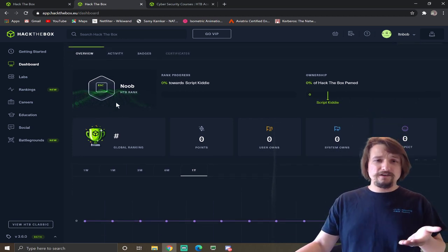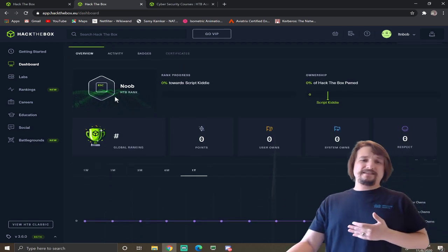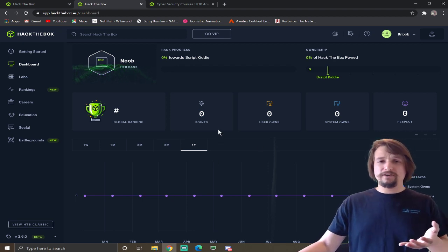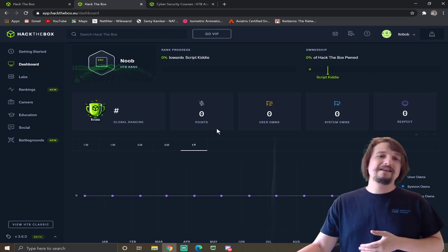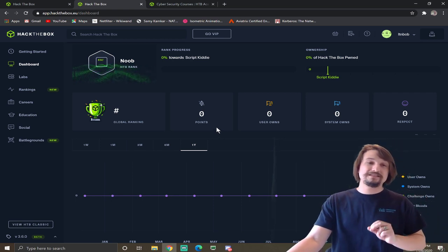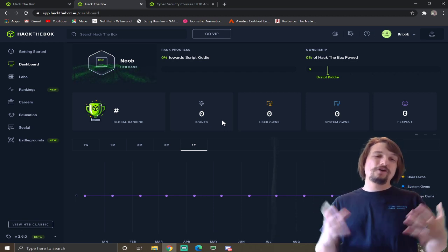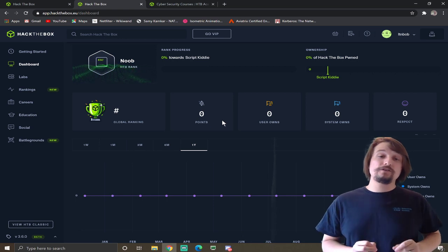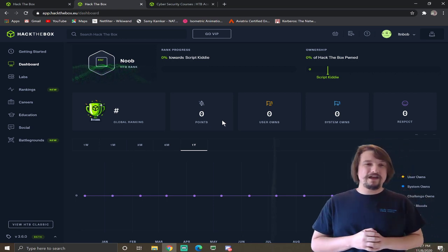So you can see here the beautiful dashboard. Since I haven't been on here in a while, you're not going to see many points piled up. And again, I use those retired boxes, so you don't earn points for that. And there's walkthroughs. Let's say you're working on a box that's got points involved and you're having trouble and you're just like, I can't do this right now. I would strongly recommend you go check out those retired boxes, and I'll show you where to find all that in a second.